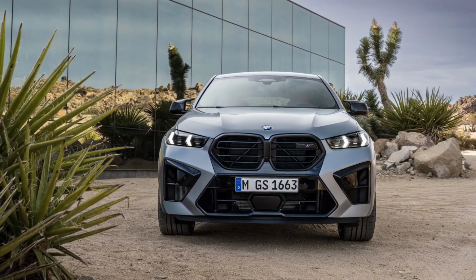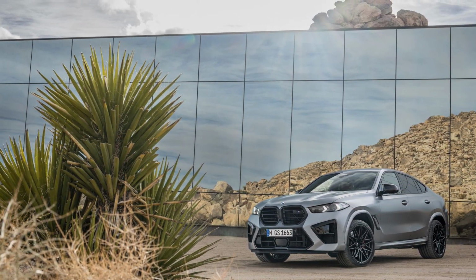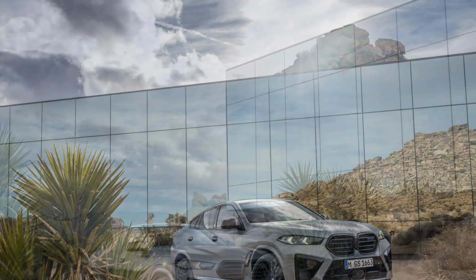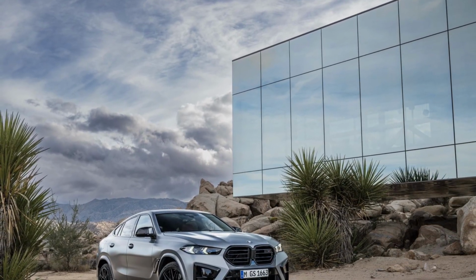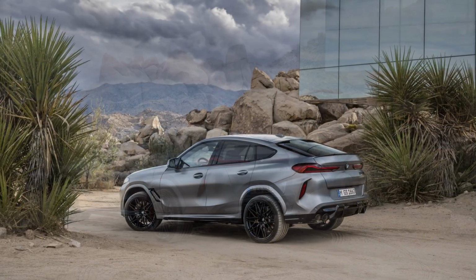Sending precise quantities of power to all 4 wheels has the additional effect of improving traction on slippery roads and loose ground. Intelligent control of drive torque distribution results in a commanding drive, excellent agility and precisely controllable handling. Drivers have the option of configuring how power is distributed between the front and rear wheels to suit their requirements in the M setup menu.